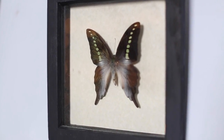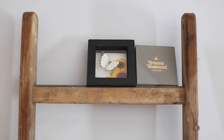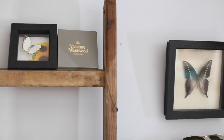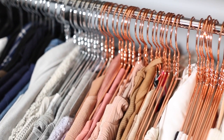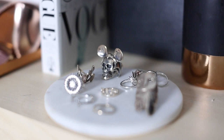She sent this to me as a surprise with the sunflowers in the background, so I remember Jacqueline when I look at it, which was very touching and so thoughtful and such a nice surprise, so I really cherish this. I love this area of my room. I think it's just come together so well.